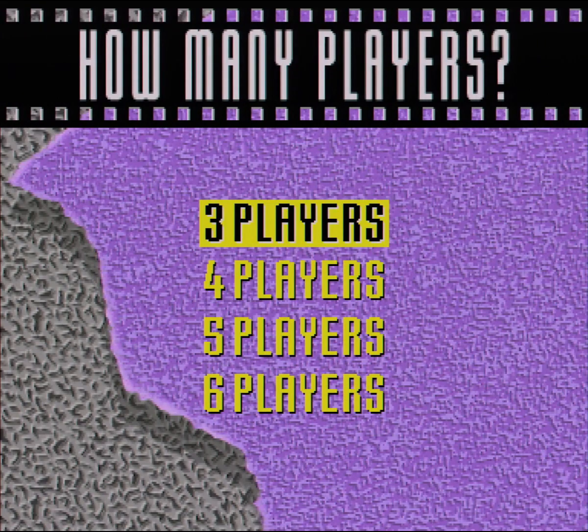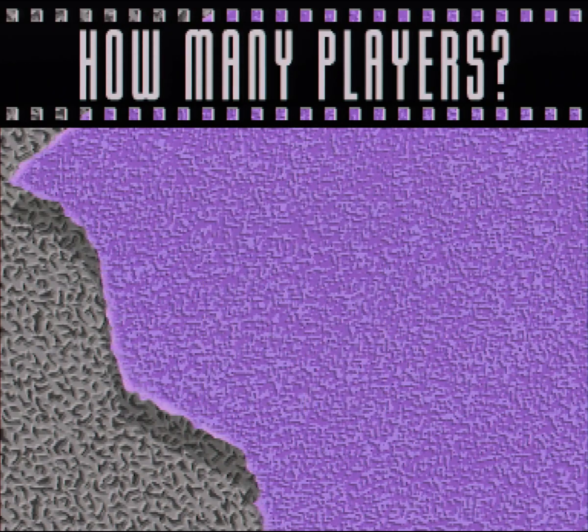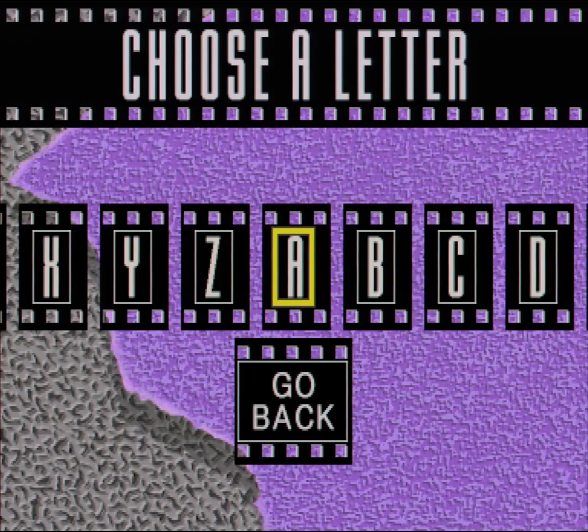Everyone needs to sign in now. This will let us talk to you on a first-name basis. Please enter the number of people that will be playing. Whoever happens to have the controller, begin signing in by choosing the first letter of your name. Slide the letters left and right until your letter is highlighted, then press button 1. But remember to select Go Back instead if you want to re-enter the number of players.